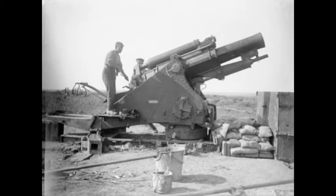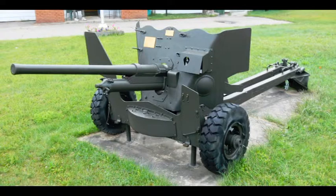One example of large artillery is the Ordnance BL 9.2 inch, which had a maximum range of 10 miles. It required a crew of 15 and there were 16 in production. The filling itself was 40 pounds and it was first used in 1914, and in 1915 they started to make more.